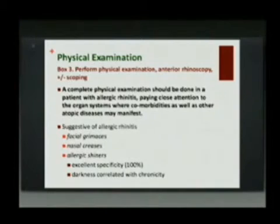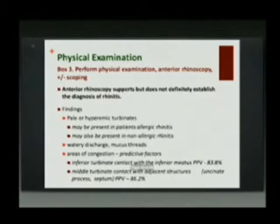Allergic shiners are puffy bluish discolorations of the lower eyelids because of the rerouting of blood away from the congested nasal mucosa. It has an excellent specificity, about 100%, and the darkness is correlated with chronicity. The anterior rhinoscopy supports but does not definitively establish a diagnosis of rhinitis. You can have findings of pale or hyperemic turbinates, which may be present in patients with allergic rhinitis as well as in those with non-allergic rhinitis.